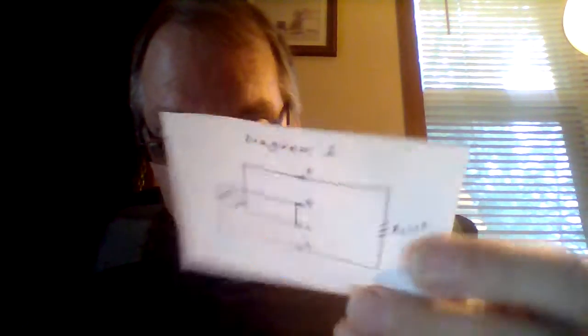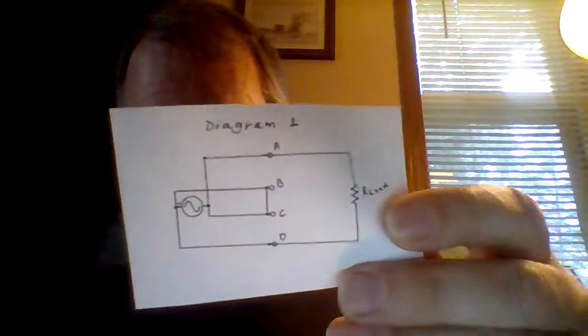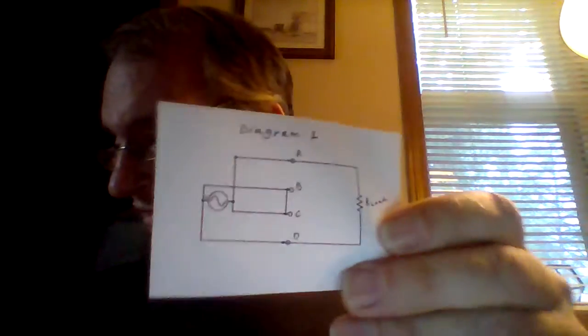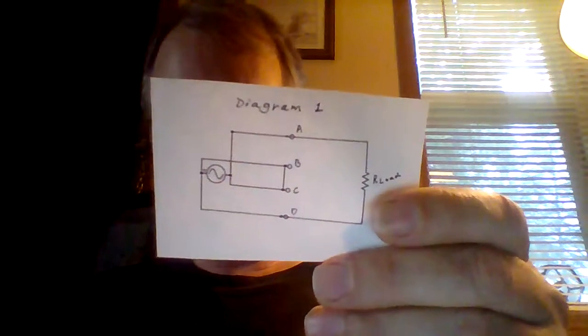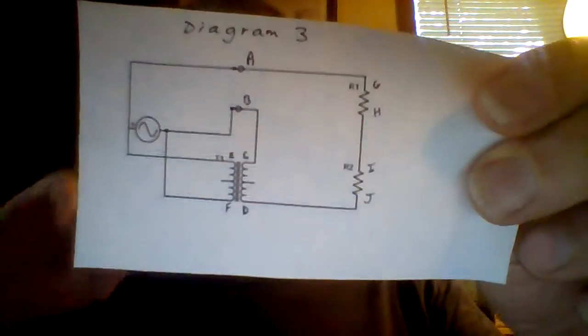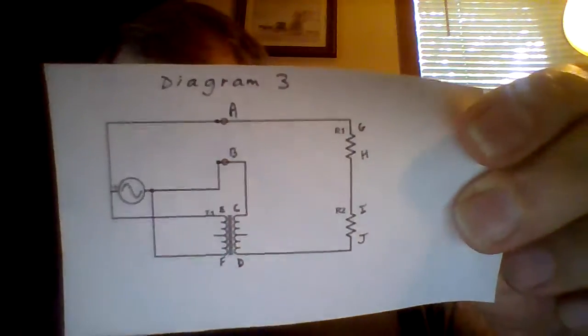So let's go to, I guess I'm done with that. I think what I'll do is stop the video and make sure this gets uploaded to YouTube, and then I'll talk about diagram 3. But I'll just give you another brief look at diagram 3 here. And I'll do diagram 3, because there's a lot more to talk about in diagram 3. And then I'm going to continue showing you my prototype, my actual prototype, where I light up two 60-watt light bulbs for the cost of one.